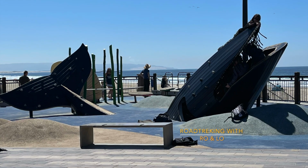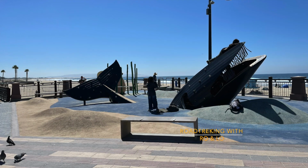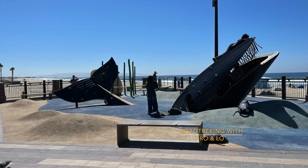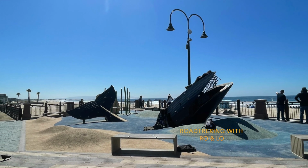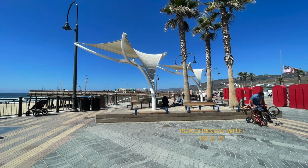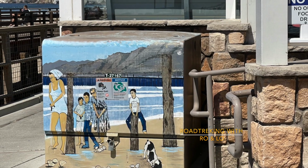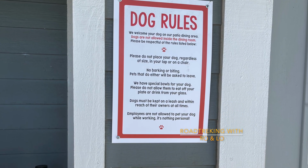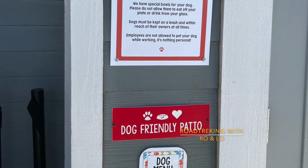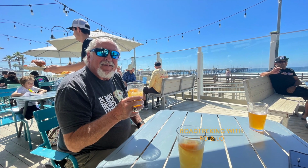We did find a really nice place to eat just before the pier on the right-hand side, and they have wonderful lunches, and they have cocktails and ice cold beer. They have a dog-friendly patio and a fantastic view of the ocean. And the name of this place is Wooley's Bar and Grill. Definitely worth the stop. Fantastic food, burgers, fish and chips, nachos, all kinds of goodies.